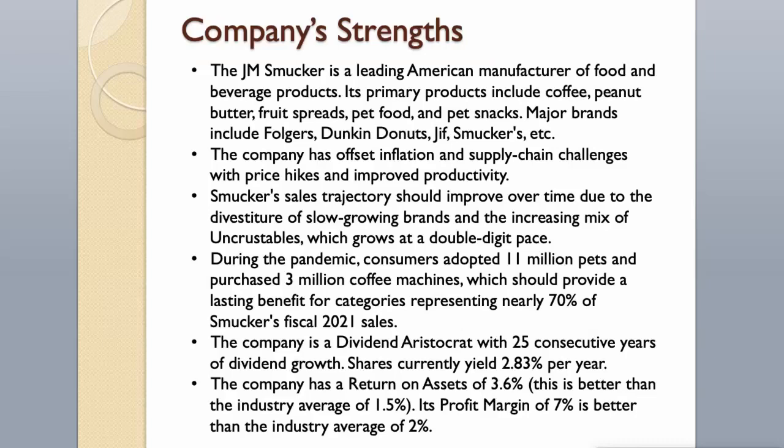Smucker's sales trajectory should improve over time, due to the divestiture of slow-growing brands and the increasing mix of Uncrustables, which grows at a double-digit pace. During the pandemic, consumers adopted 11 million pets and purchased 3 million coffee machines, which should provide a lasting benefit for categories representing nearly 70% of Smucker's fiscal 2021 sales.